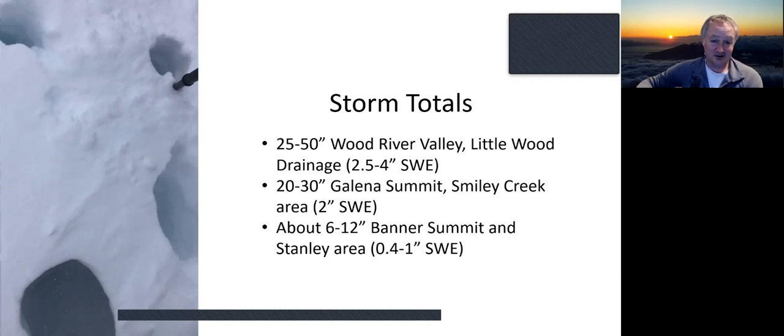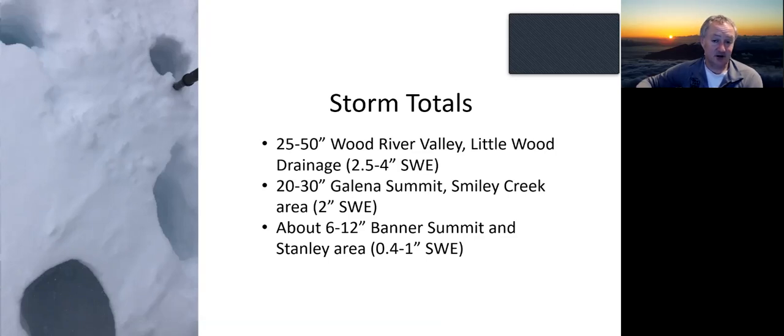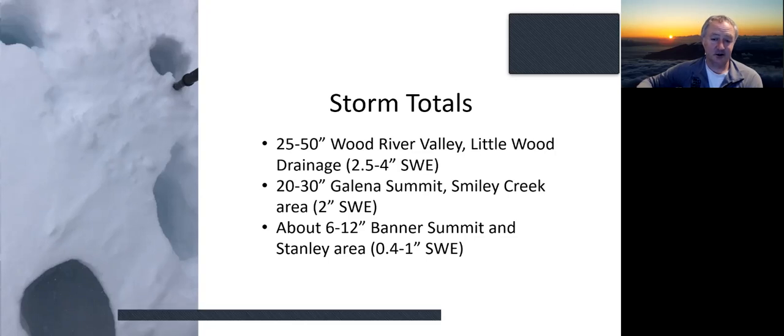So the official totals are somewhere in the 25 to 50 inch range in the Wood River Valley and Littlewood drainage. And Baldy is actually just over 50 inches on their official snow stake for the Tuesday night through Friday afternoon period. That's 2.5 to 4 inches of water. The Ketchum Ranger Station got 4 inches of water in town in Ketchum, or snow water equivalent. 20 to 30 inches of snow around Galena Summit and Smiley Creek, about 2 inches of snow water, and about 1/2 foot to 1 foot, or 6 to 12 inches of snow around Banner Summit and the Stanley area. So about a little less than 1/2 inch of water to 1 inch of water.